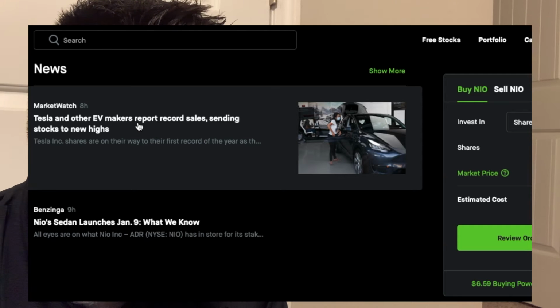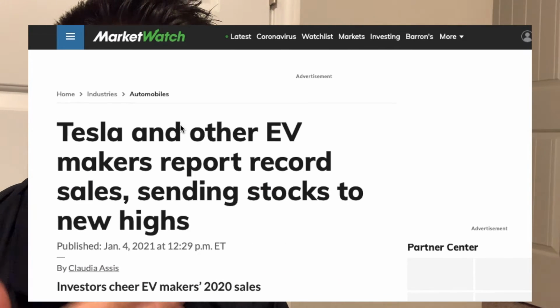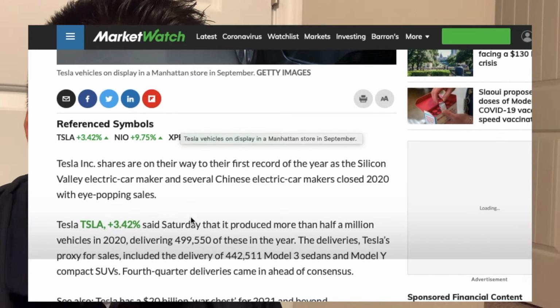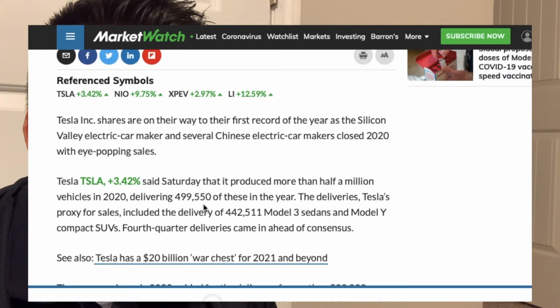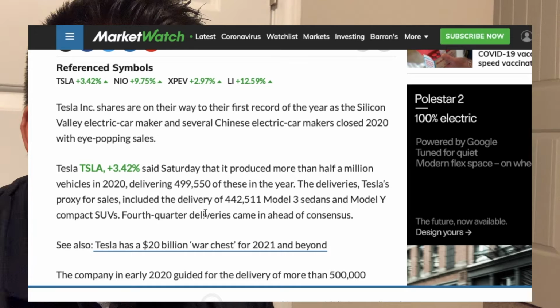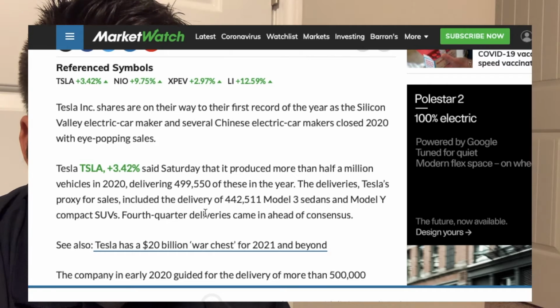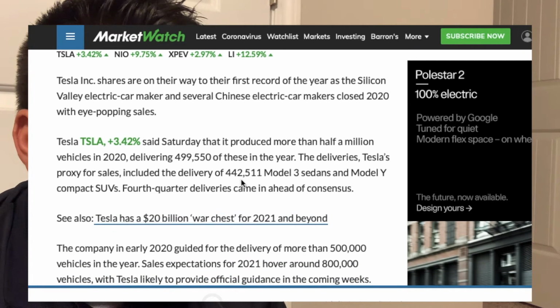As you can see here in MarketWatch, Tesla and other EV makers reported record sales, sending these stocks skyrocketing. Tesla and some of the other EV makers, but obviously NIO being one of them. Tesla hit just beyond that 500,000 mark, which was a goal that they did not assume they were going to approach. They were thinking, we're not going to make this year, with the pandemic and slowed-down production and all of these other things. They did not factor in that they would hit anywhere near this 500,000 mark, which they did.